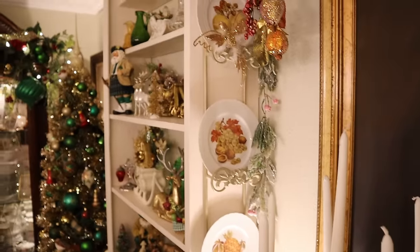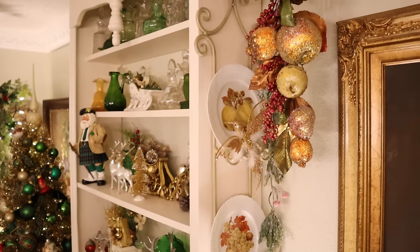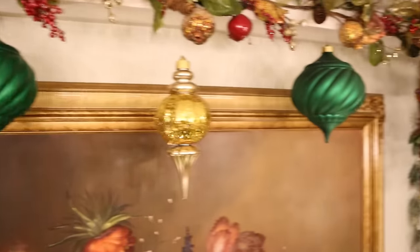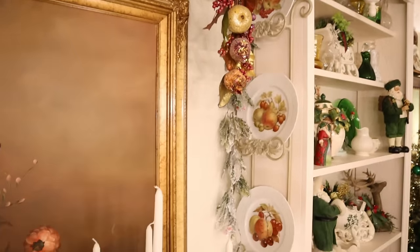Fill our plate racks with vintage German and Bavarian porcelain with fruit.